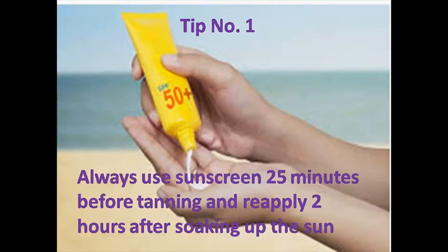Tip number 1, always use sunscreen. It is best to apply the sunscreen 25 minutes before tanning so that the protection has time to take effect. The sun protection factor fights against the sun's UV radiation and prevents annoying burns. After soaking up the sun for 2 hours, you should reapply the sunscreen.